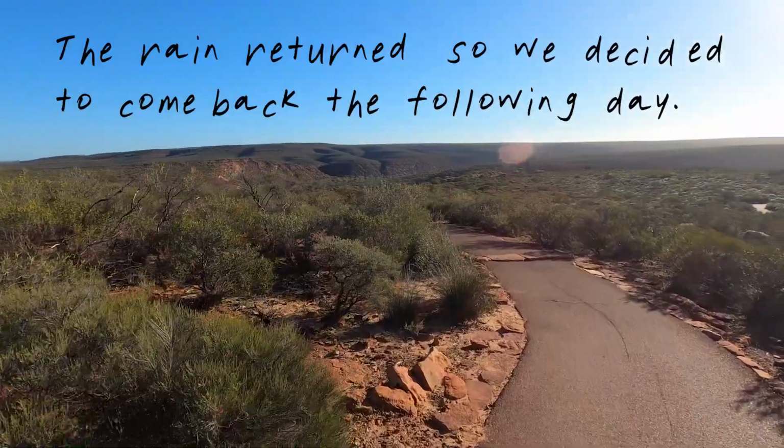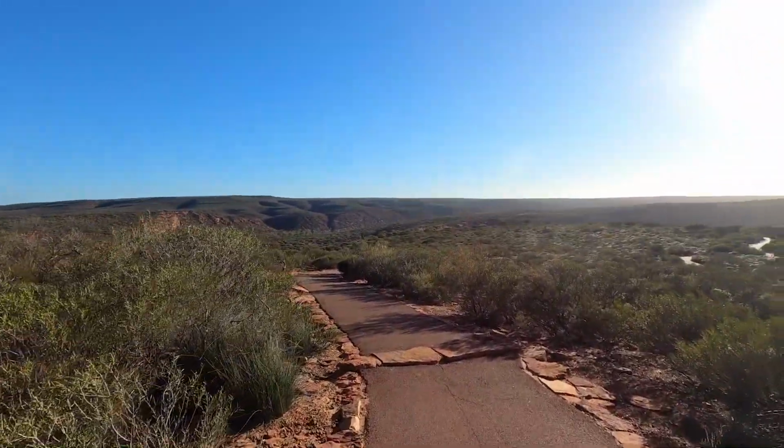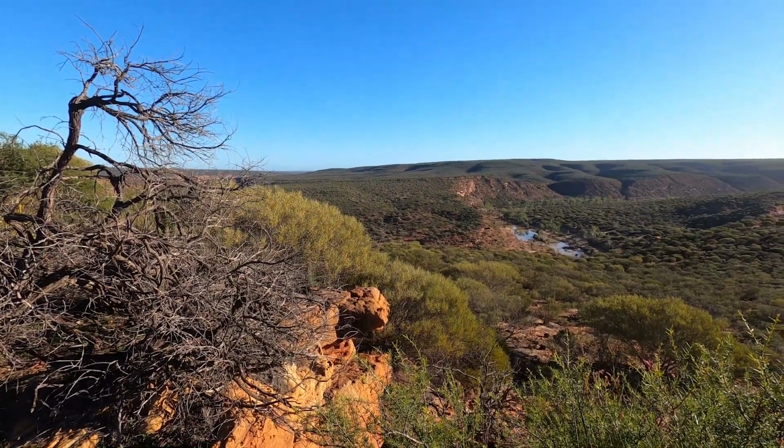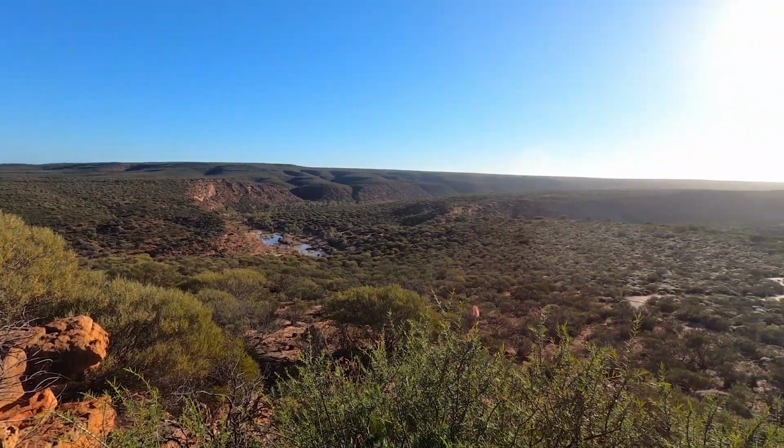So this morning's walk is down to Nature's Window, which is somewhere over that way. Would you believe that I have this place all to myself this morning? Isn't this fantastic? Yet another national park in WA, and it's not overrun by too many tourists.